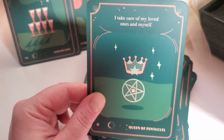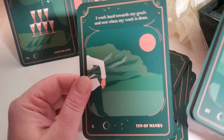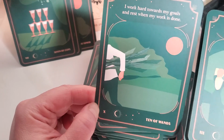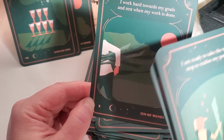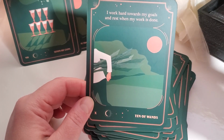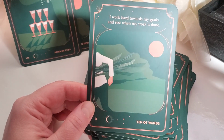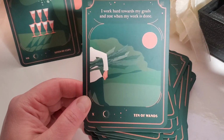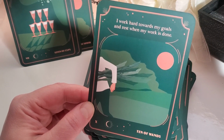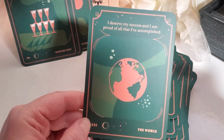Ace of Cups, Queen of Pentacles, the Lovers, Ten of Wands. Okay. Ten of Wands, typically hardship, very much hardship. Kind of get that from this image, but not totally, maybe 25%, I would say, of what I would normally expect to see from the Ten of Wands. I work hard toward my goals and rest when my work is done. Again, I would not necessarily say that's the meaning of the Ten of Wands, but that's okay. This is an affirmation deck, and I think everybody has the right to their own interpretation, right? But this card's just heavier, in my opinion, than what it looks like in this deck.